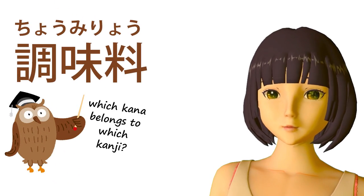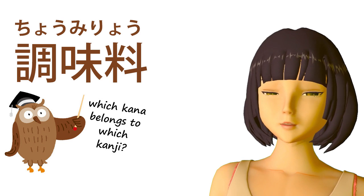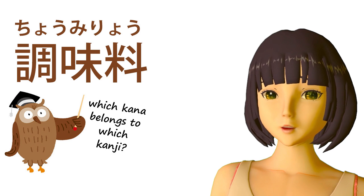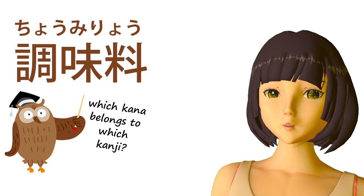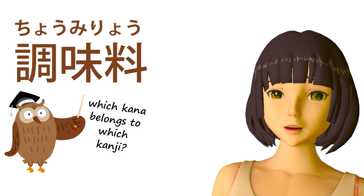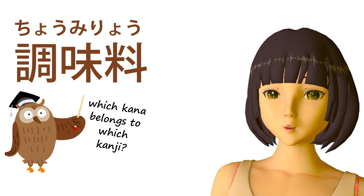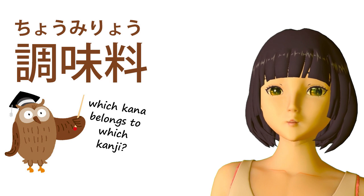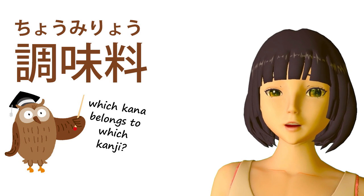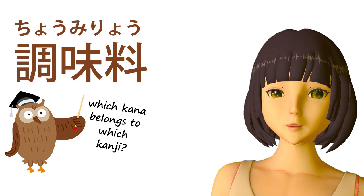A question that I often get asked, particularly by people who have done all or some of the Heisig method, so they actually know a lot of kanji, but they have no idea at all how they're pronounced, is: when I see a 2 or 3 or more kanji word, and I get the furigana, so I know what the pronunciation is, how do I know which kana belong to which kanji?